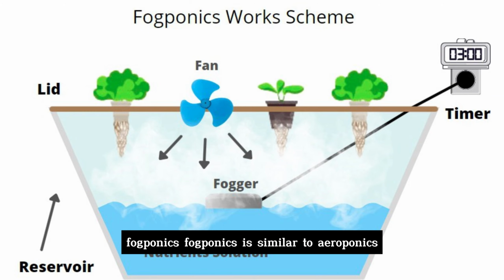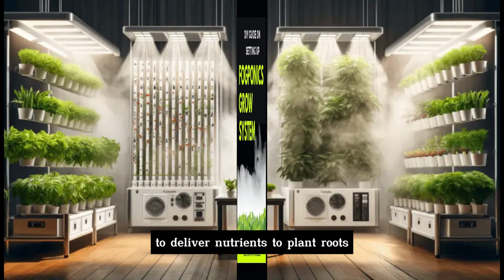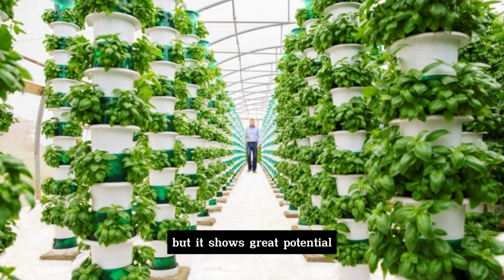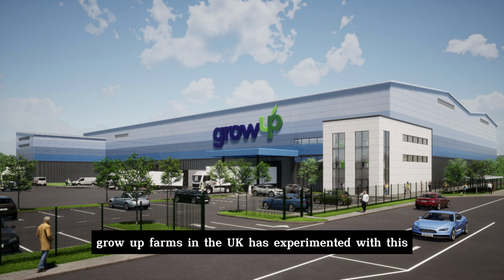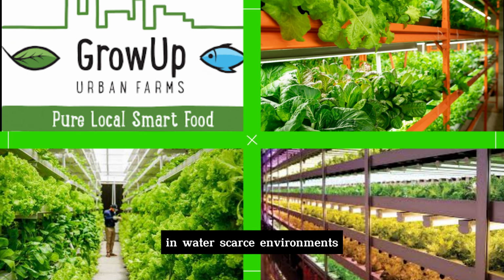Fogponics. Fogponics is similar to aeroponics, but instead of spraying water, it uses a fog-like mist to deliver nutrients to plant roots. This finer mist allows for even more efficient nutrient absorption and water use. Fogponics is still emerging, but it shows great potential in places where water is extremely scarce. While not as mainstream as hydroponics or aeroponics, Grow Up Farms in the UK has experimented with this to grow herbs and leafy greens in urban settings, showing how this cutting-edge technology could be key in water-scarce environments.